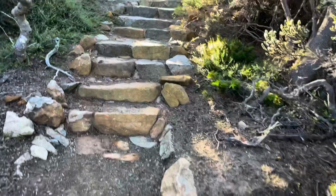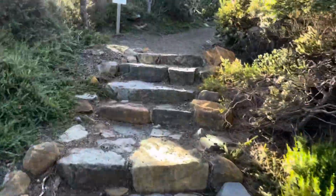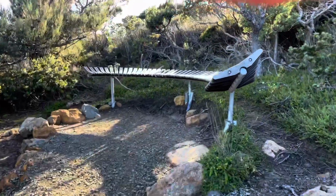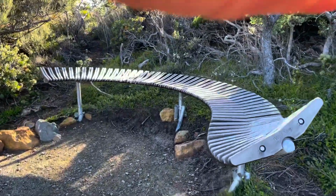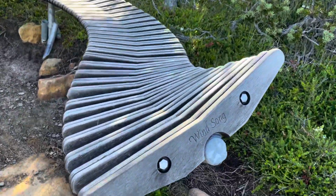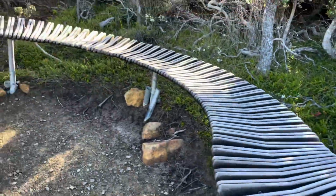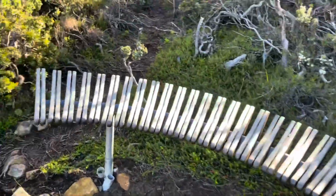Puff, puff, pant, pant. Uphill, uphill. Oh, how convenient. Another little yummy bench. What's this one called? Windsong. Okay, let's give it a try.